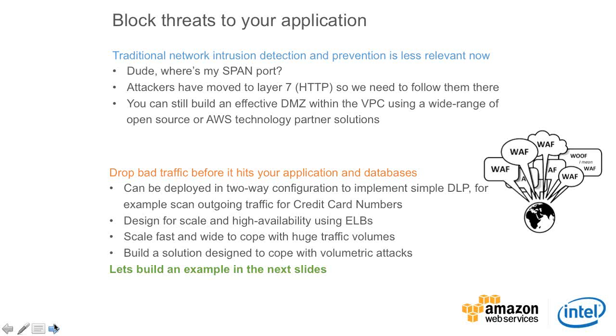So there's a couple of things that you can do. How do you protect your applications that are running on AWS? You can do things like put things in a DMZ. I guess the issue with that is that then what you're saying is I'm happy for just about anything in that DMZ to be compromised, which is probably not a good security approach.